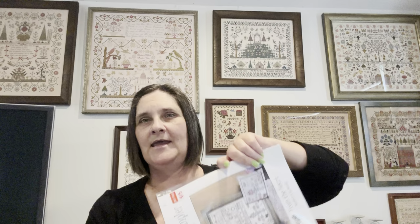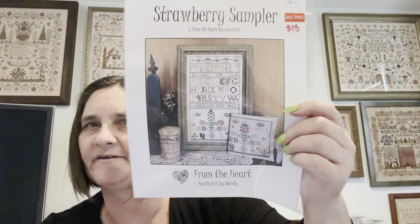Okay, so there's a couple of things I've bought, some things that have been gifted to me. They're absolutely floating around at my feet at the moment. So I'm just going to show you those. One purchase I did make before retreat, at Art and Frame, they had a great sale on for all the stitches that came into Christchurch. And I bought this sampler here. Strawberry sampler, and it has a needle book and a drum, and it is from Heart Needle Art by Wendy. But just cute.